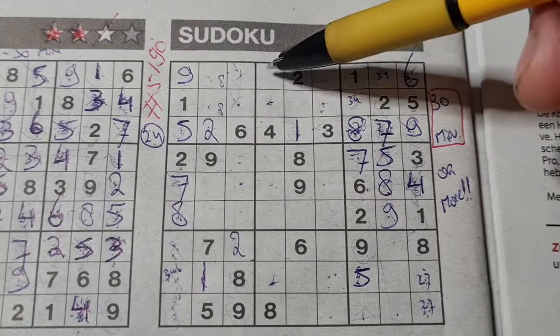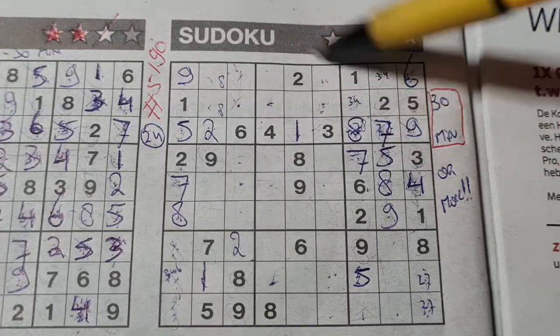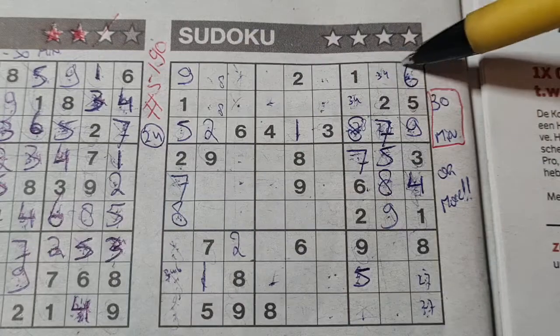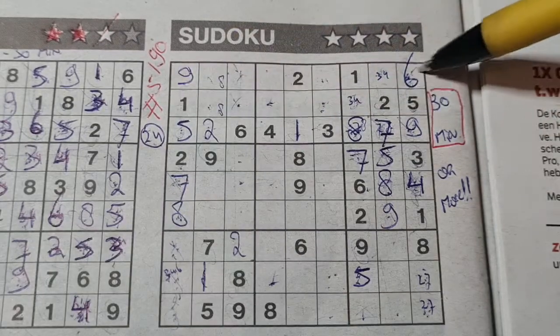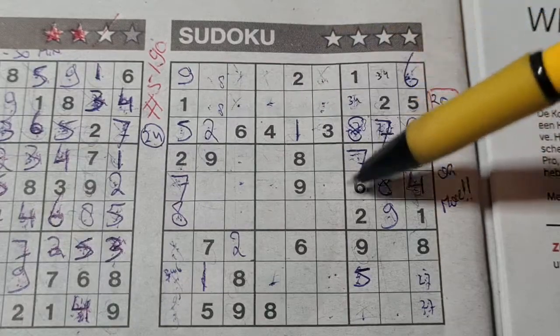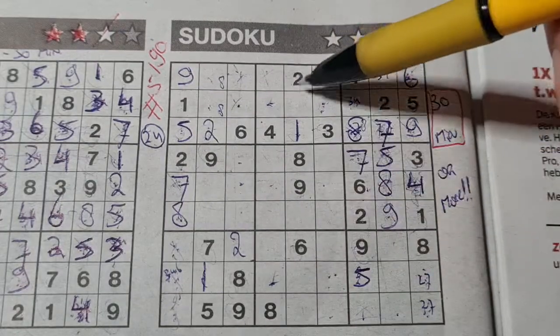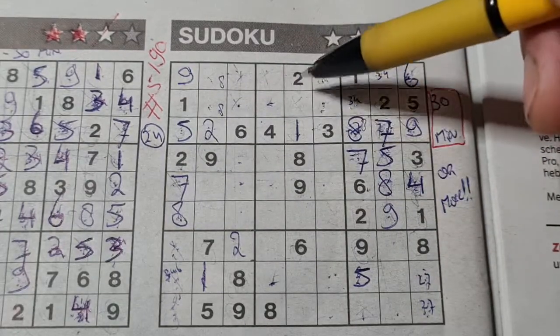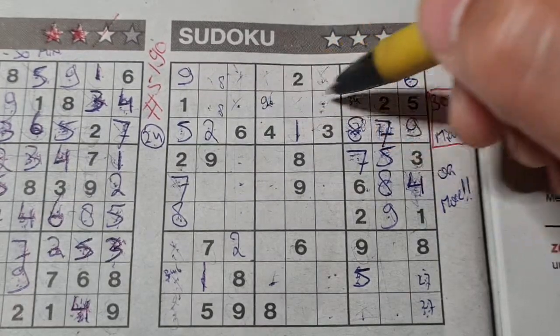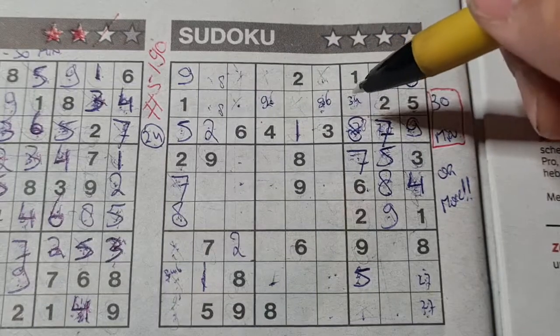Look, five missing numbers in this big square. Two of those missing numbers are the 9 and the 6. We have a 9 and a 6 in the first row, so no 9 and 6 in these two boxes. We have a 9 and a 6 in the middle column, so no 9 and 6 in that box. So the 9 and the 6 go in those two boxes as a pair. 9 and a 6.